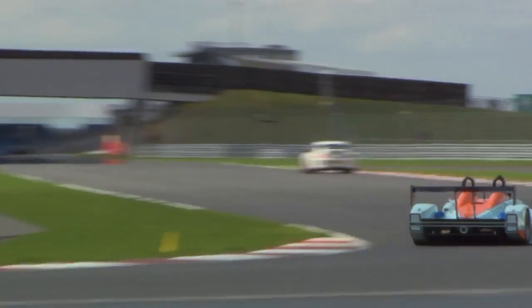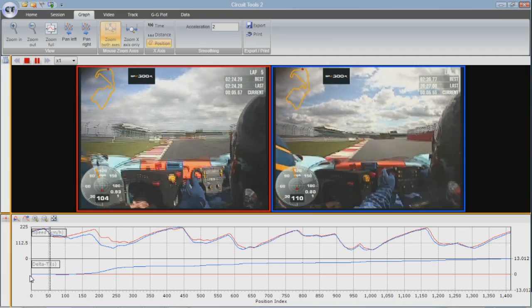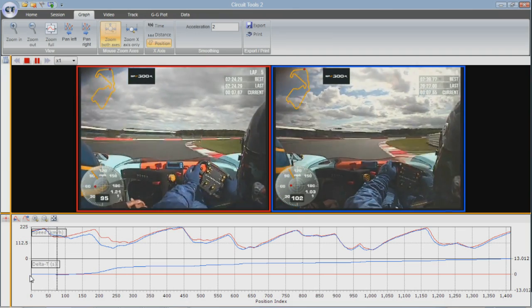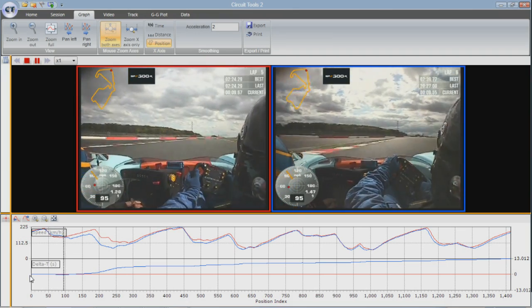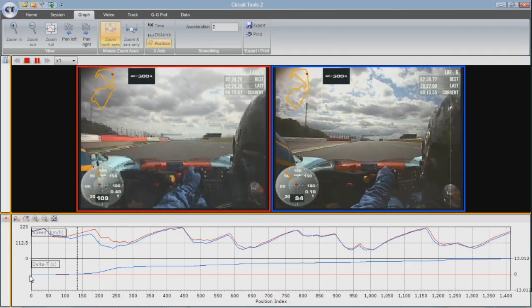And looking at the circuit tools, it's just helped me to drive much more precisely. So carrying on average 10 miles an hour more speed into most of the corner entries, 10 to 12 miles an hour more on the exits, and by the end of the long straights, the effect of that is again 20 odd miles an hour. So the time gain is incredible, but it was really interesting looking at the data and the video together, because that's what enables you to find those time differences.